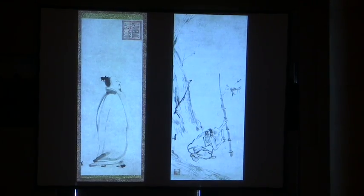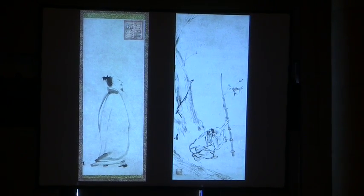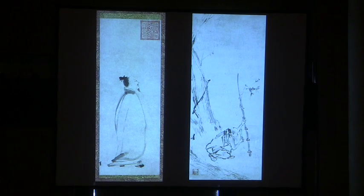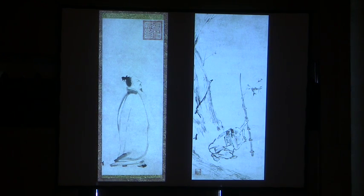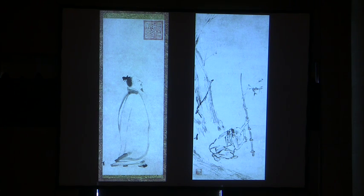The great artist Liang Kai was a Southern Sung artist, initially a court painter, then he becomes a painter of Chan or Zen Buddhist images. These are two paintings by him, both signed. Liang Kai in Japan on the left, his very famous portrait of the Tang Dynasty poet Li Bo or Li Bai, and on the right, his imaginary depiction of the sixth patriarch of Zen Buddhism chopping bamboo.